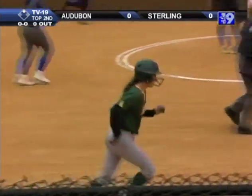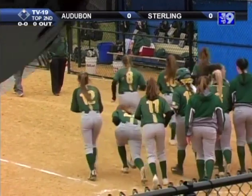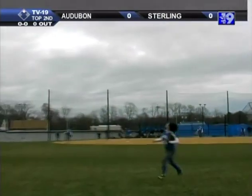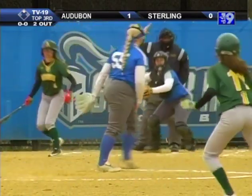Well, she got it up in that wind, Rob. We talked about the wind blowing out, and she got it up there. And you could tell that ball was going to carry, and she got a hold of it. She really hit it good also. You could hear the wind right here, but got it up in the air, and that was gone. Away.